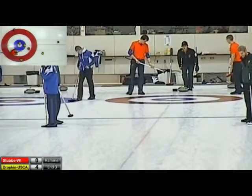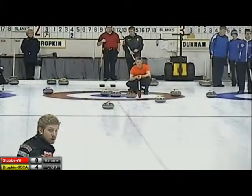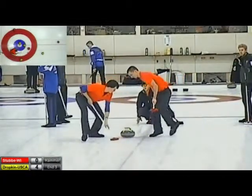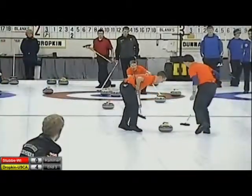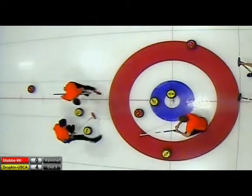Dropkin going for a hit on this Stubbe stone. He's going to want to hit it nose or left of nose so that he doesn't jam into his own stones. Going to need to curl. It's outside. It's breaking now. I think they're going to get to nose. Does look just inside. Looks like it's going to get to nose. Nice shot.